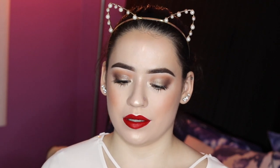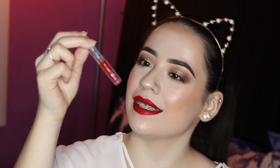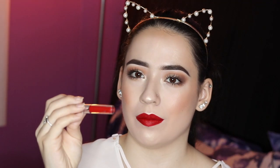Okay, I did not like how that lipstick from NYX looked. It just wasn't pigmented and looked pretty bad. So I went over it with this tiny, teeny little ColourPop lipstick in Creeper. It was the only affordable red lipstick I had other than the NYX one. And this one looks a lot better. But yeah, this is the completed holiday glam makeup look. I really like how this look turned out.